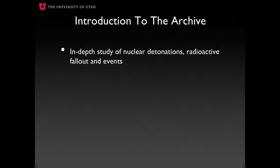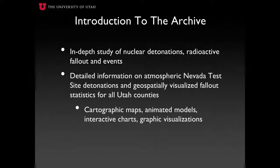The Downwinders of Utah archive presents an in-depth study of the nuclear detonations, radioactive fallout, and events which have resulted in devastating effects for Utah's downwinder population. Through the presentation of an interactive timeline, detailed information on each atmospheric nuclear test conducted at the Nevada Test Site found to produce off-site radioactivity is presented, as well as fallout statistics for all Utah counties geospatially visualized based on raw data and presented through cartographic maps, animated reconstruction models, interactive motion charts, and a variety of graphics related to testing methods, cloud heights, and dispersal patterns.